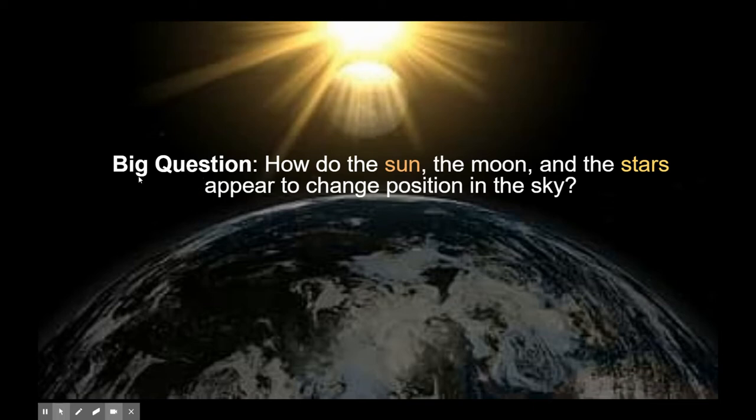Our big question is, how do the sun, the moon, and the stars appear to change position in the sky? What does that mean? How do they change their place or their position in the sky?